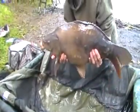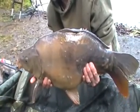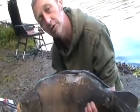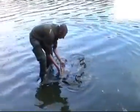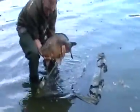Well, here we are, 14.2 of Shearwater mirror. A lovely old fish, deep bodied. Screaming run. Didn't fight particularly hard until it got close in. Good start to the day though. Let's get her back. There we go, what a lovely creature.